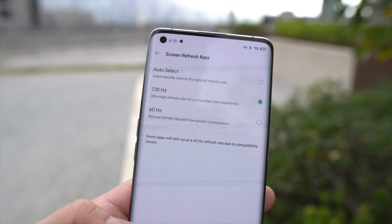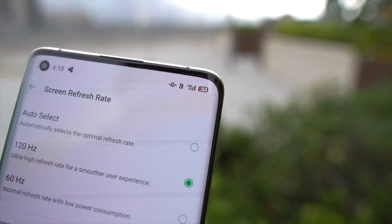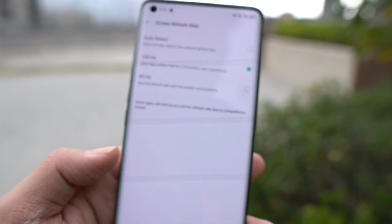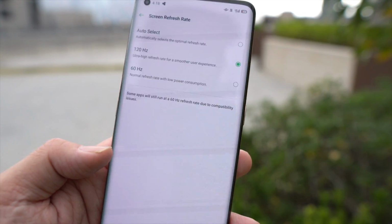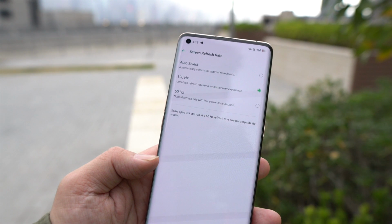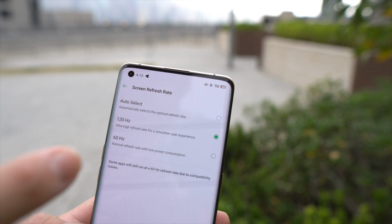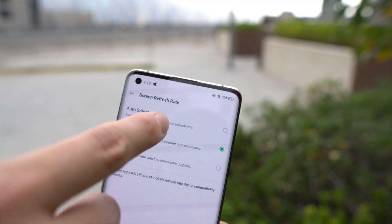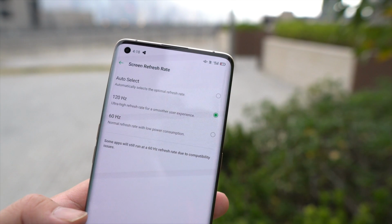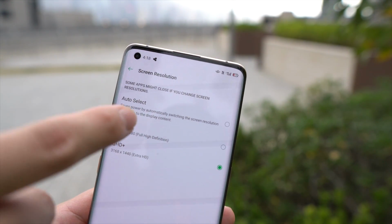But to be honest, this does hit the battery life very hard. You see, I'm already at 19%. When I first started using the phone today, I had about 52%. So it dropped 30% in about 4 hours. So it's not too bad, but it does hit it pretty hard. By the time I use this phone as my day-to-day daily driver, I'll probably go to auto select. That will allow the screen to jump between 60 and 120, or maybe I'll just lower resolution to 1080p.